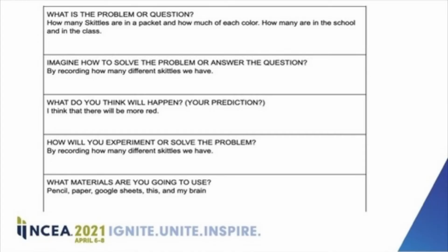What is it that they want to know? How will they discover this? What is their control? What are their variables? How are they going to test this? What different data points are they going to encounter? Ask them first. Design later.